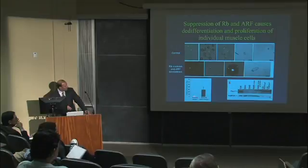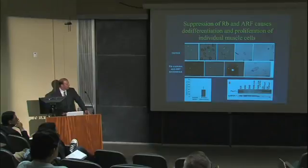And if you look down here, if we just use controls, meaning we don't actually take out RB and ARF, none of these proliferated. They just crawl off the little membrane and they sit there. But if we knocked out or down RB and ARF, these cells grow and form colonies. And they reactivate genes of a more premature or immature muscle cell type.